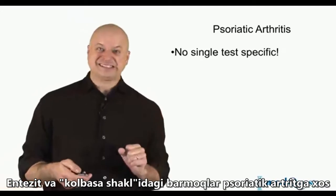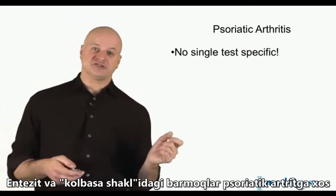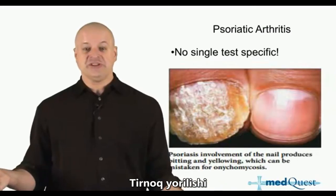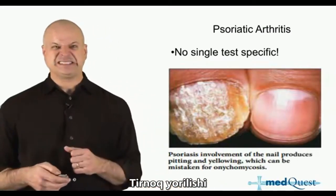Now, enthesitis or sausage digit, characteristic of psoriatic arthritis, there is no specific test. There's the most common wrong answer. There's our nail pitting. There it is. Ooh, disgusting, isn't it?